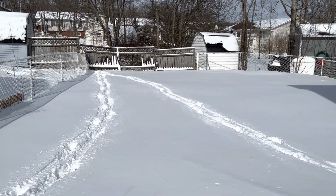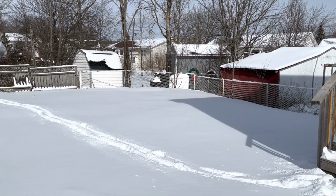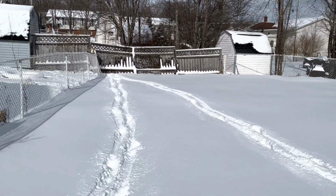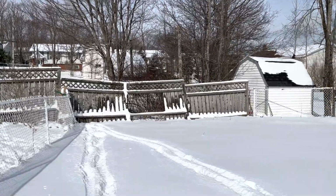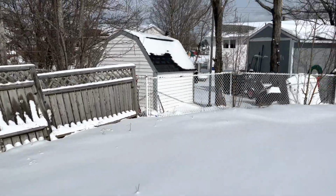So here's the backyard. You can see I was just taking pictures for the ad here. Nice big backyard. We'll go right to the back so you can see. I'll just retrace my steps from earlier. Nice beautiful day today. Cold but very bright, which is great. It's nice and bright inside. And I think that's good enough.